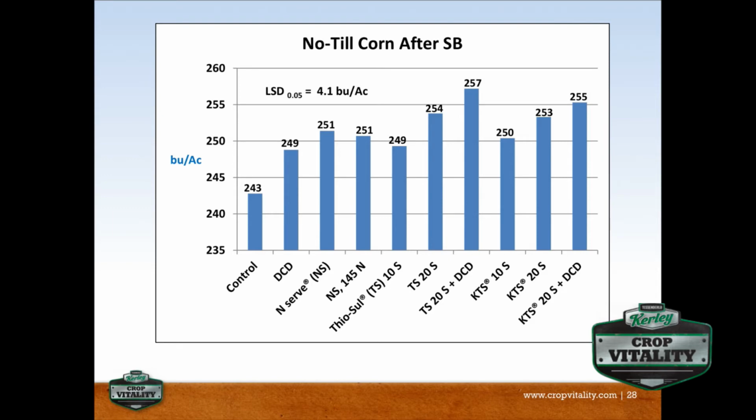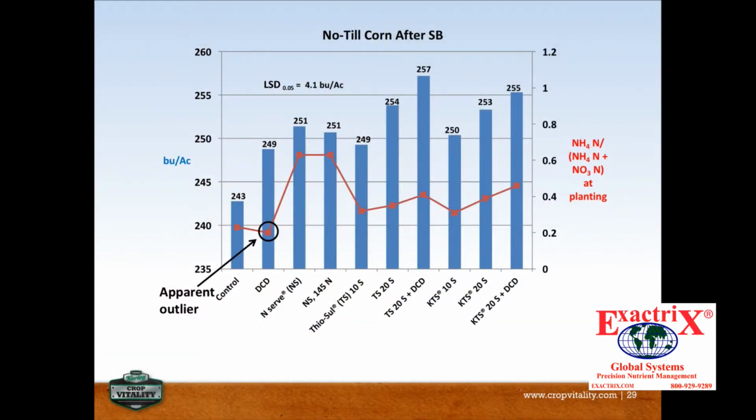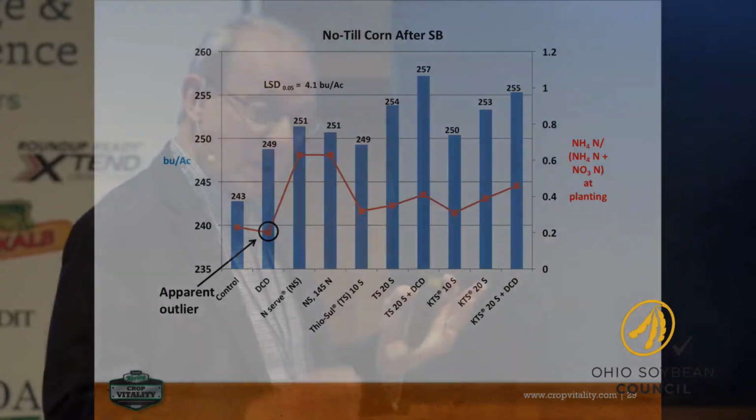So what were the increases in nitrification inhibition that we saw? The red line shows that. The N-serve treatments preserved a little over 60% of the N as ammonium at planting time. The thiosulfate treatments were down in the 0.25 to roughly 0.4 range. And so I think the way to look at these data is to graph the yield versus the fraction of N that was maintained as ammonium. And we've done that, and we got a very nice relationship showing that indeed we got a nice response to enhanced ammonium nutrition, and that probably the N-serve maintained too much nitrogen as ammonium.